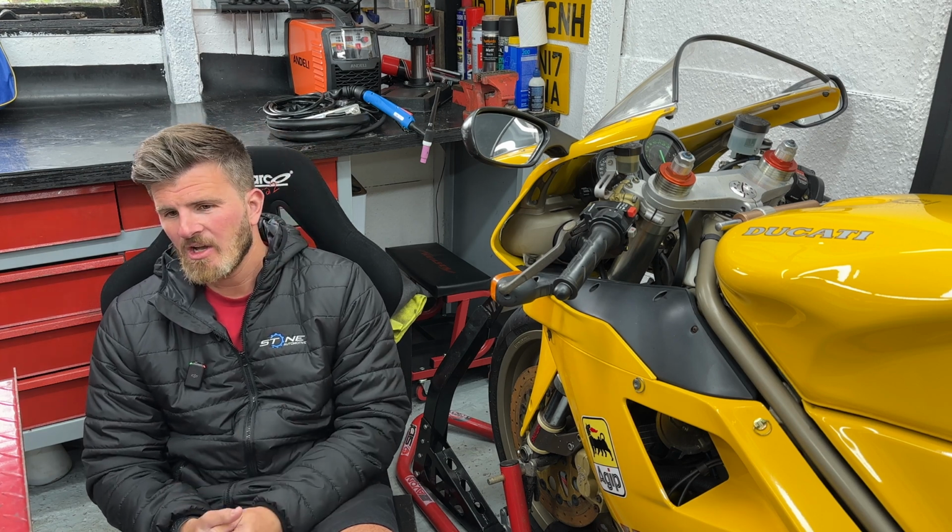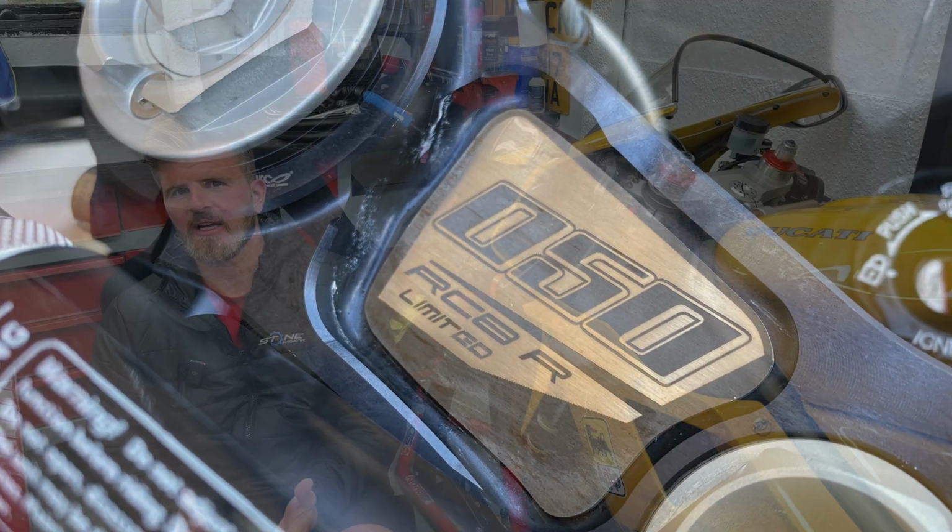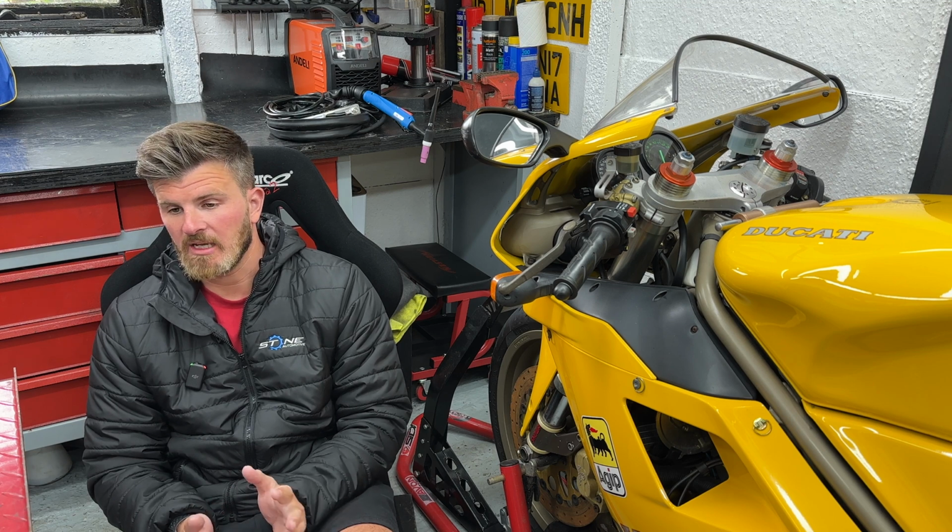It had a plaque on the top yoke, which made me think, well, maybe it is genuine. I don't know, I'd never heard of it. I'd only seen the Red Bull ones previously. So I thought, well, look, let's put it in the van.